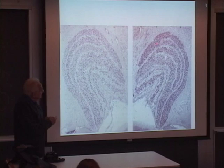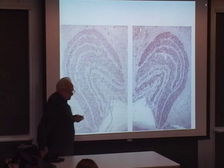All of these cells get their input from the left eye. The right eye doesn't feed into this layer at all, but it feeds into the next layer, and so on. So the structure as a whole is getting its input from both eyes, but none of the cells are getting their input from the two eyes. And why it should be arranged like this, we don't know.